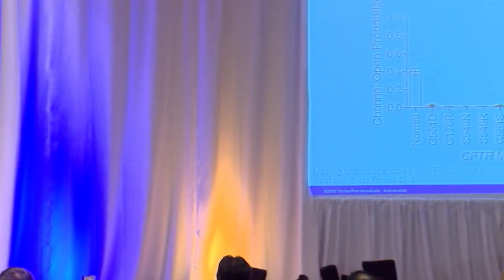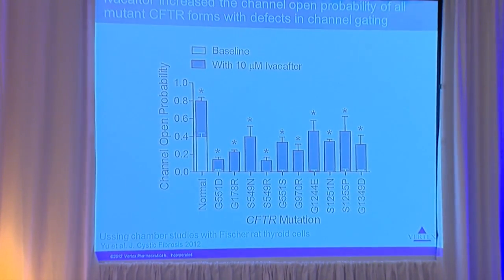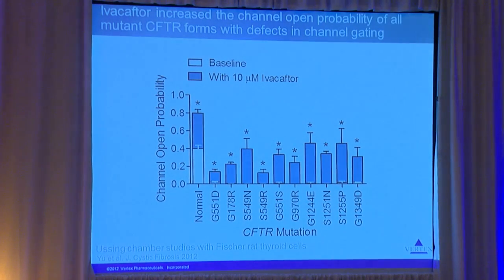And by having the crossover design, we're able to look at each of those mutations individually, as well as the extension of the class as a class. So that's where we are with our regulatory strategy, and we hope to have that data in the relatively near future. So will they respond? The answer is yes, they will respond. This is Fred Van Goor and Paul Negulescu's work showing in the Fisher rat model that the drug is responsive in the lab.